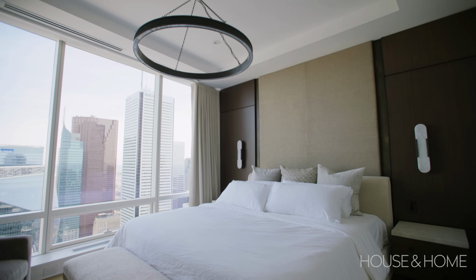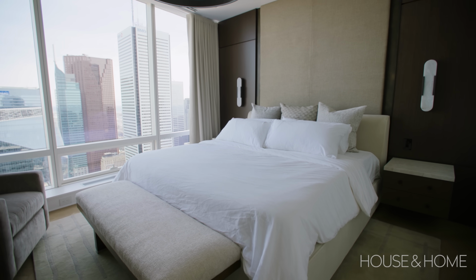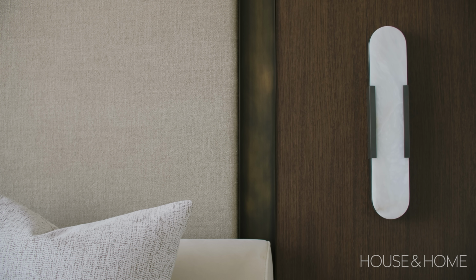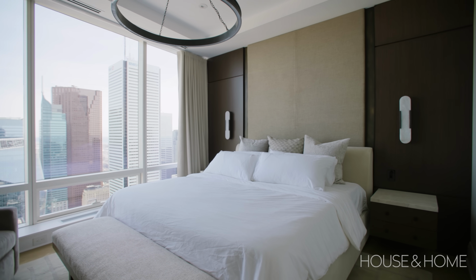Our headboard, we chose to do floor-to-ceiling detail with this, and there's a lot of different materials being used. We have the beautiful dark walnut wood, and then we have a piece of strapping in our burnished brass finish, and then the center is an upholstered panel, and it creates a really beautiful layered look.